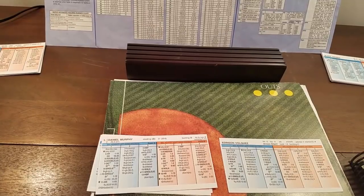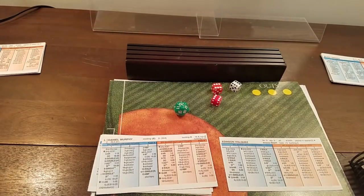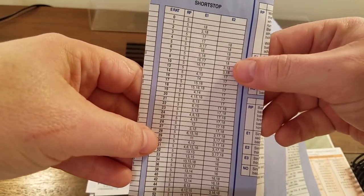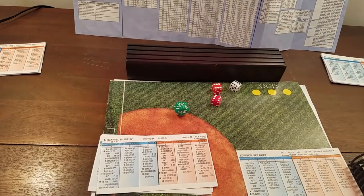E7. 1 E7, that's a 20, and that's an 18. So that could be interesting with that 18. That could be a boot. And it is. 18s typically are 2 base errors, and in this case it is with an E7. So that is a 2 base error on Hechavarria. That will score both runners.